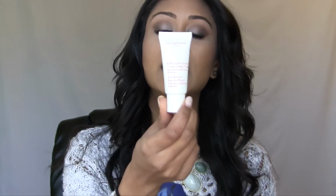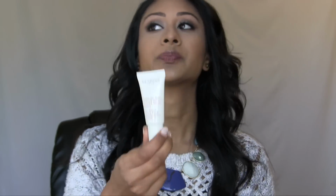So my first product is my Clarins Eye Revive Beauty Flash, which says that it refreshes, tightens, and brightens. I mentioned to you guys a while ago that my La Mer Eye Balm Intense wasn't working anymore for my under eye puffiness. I'm not trying to cure dark circles, I'm trying to cure puffiness because I feel like there's really no product that does both of them together at the same level. So my number one problem is puffiness.